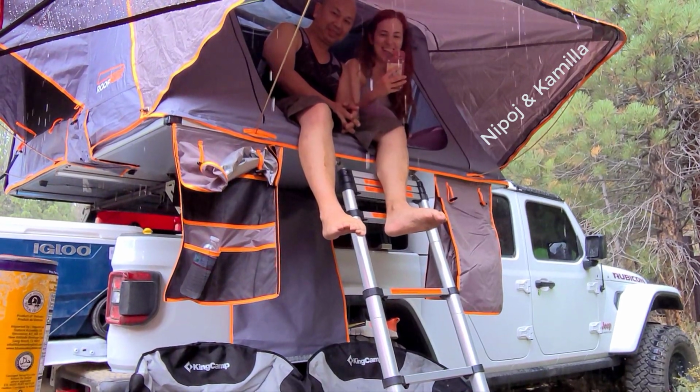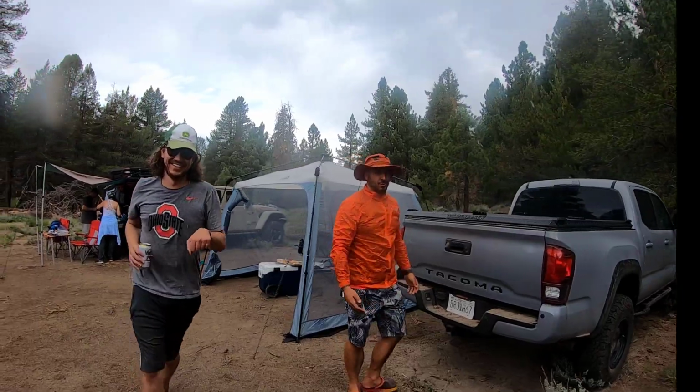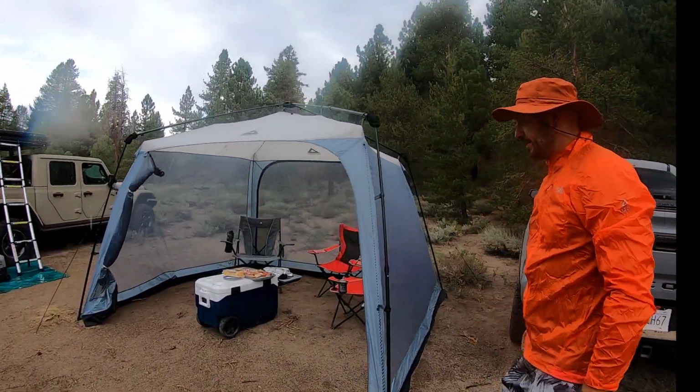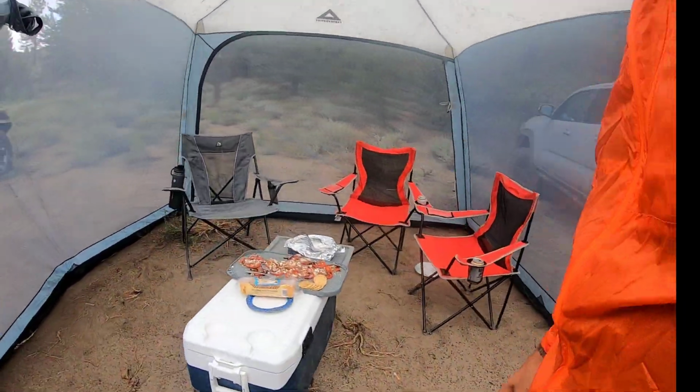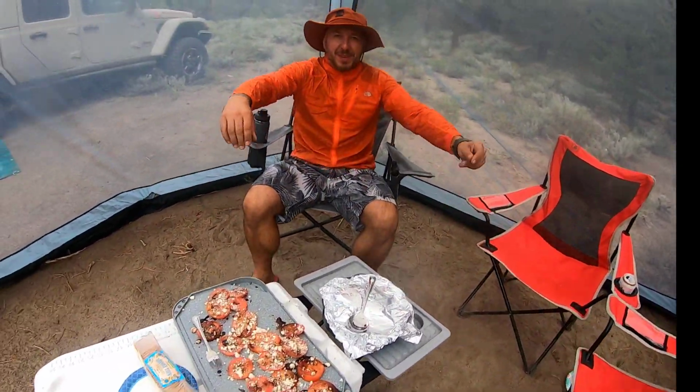Now some of us here in our crew have rooftop tents, so we didn't need a big campsite. This area is perfect for family camping. It's right next to the river. Swimming and fishing are some of the activities you can enjoy in Monache Meadows.